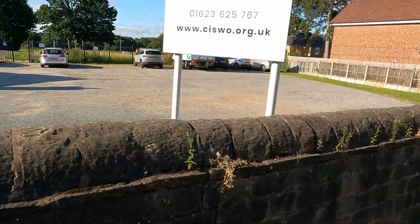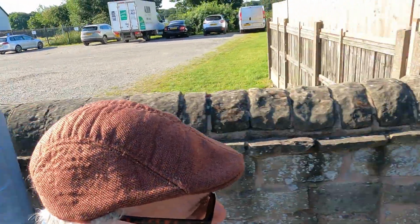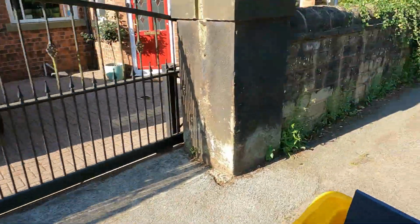That's the park through there. I'll just turn the camera to me. There's a lady coming towards me. I don't want to get the lady in film. Good morning.